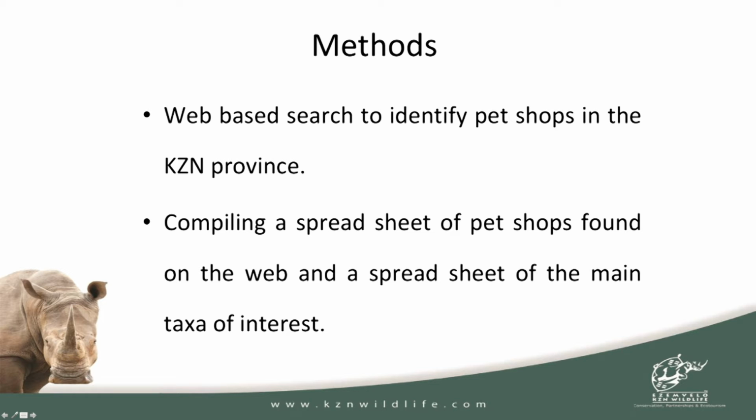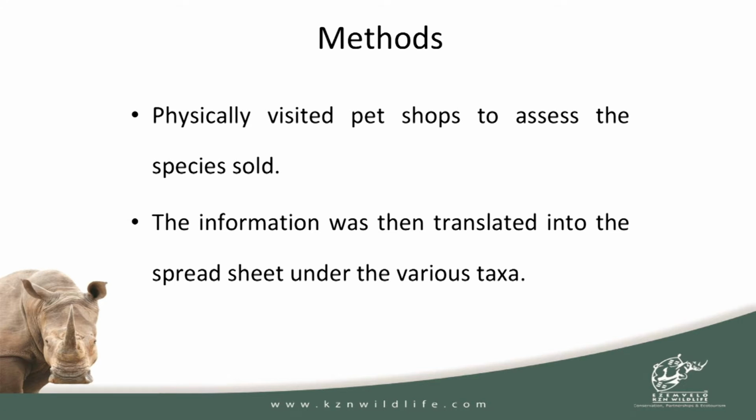Another spreadsheet of taxa of interest was compiled, which included mammals, birds, reptiles, and invertebrates. Pet shops were physically visited to assess the pets that they had available for sale. From this, the information was fed back into the spreadsheets with the taxa of interest.